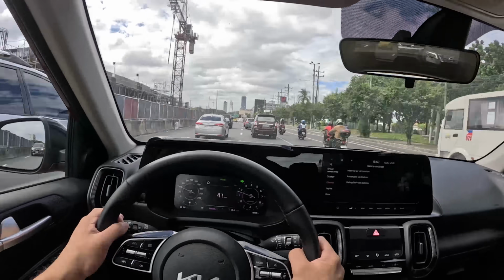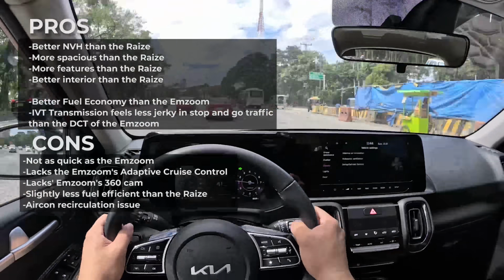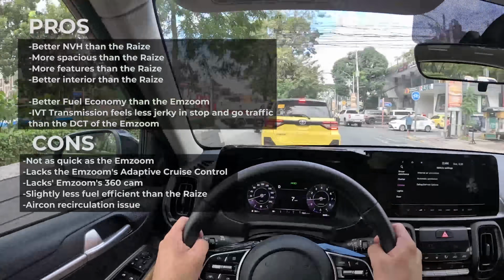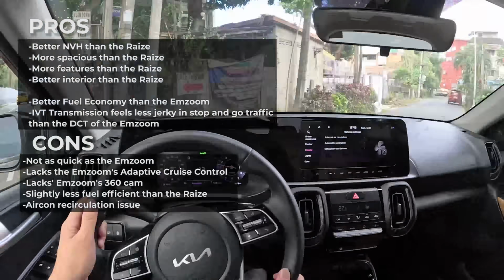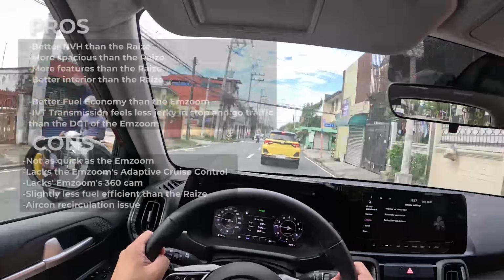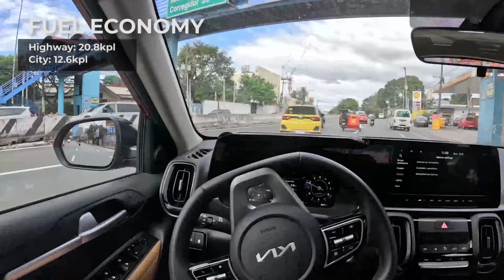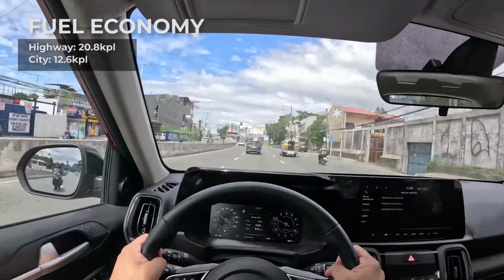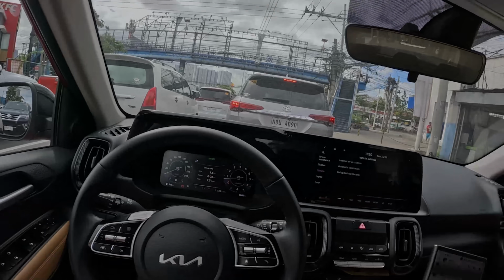But for those who are not into the boy racer lifestyle, the Sonet has a lot of advantages over the Emzoom. Its IVT transmission feels less jerky in stop-and-go traffic than the DCT of the Emzoom. Its smaller size makes it more maneuverable and easier to park, and it's significantly more fuel efficient than the Emzoom. I was able to get 20.8 kpl on the highway and about 12.6 kpl in the city.